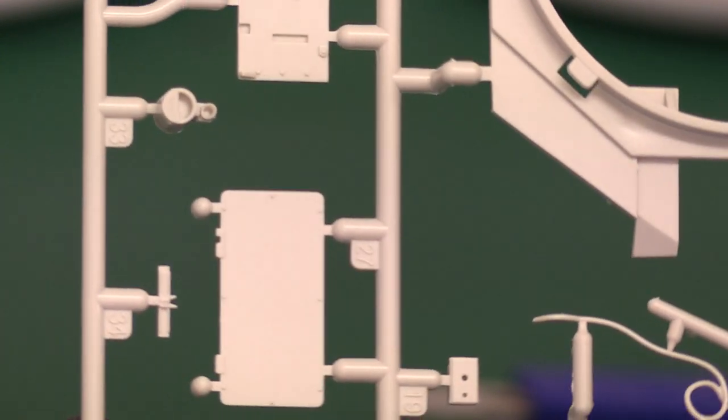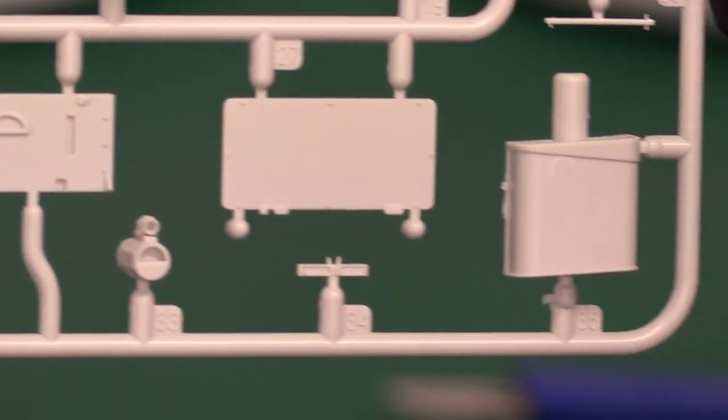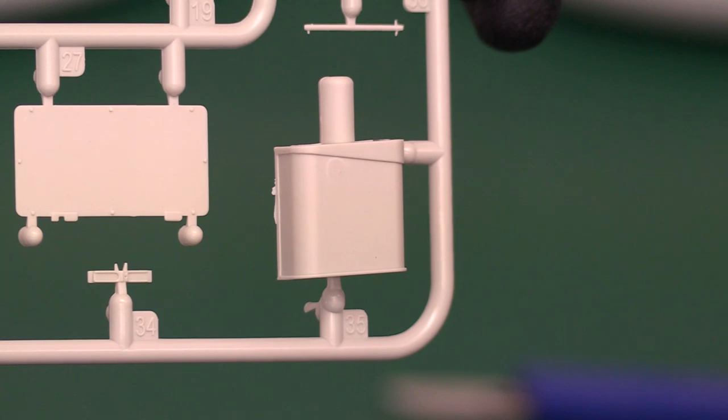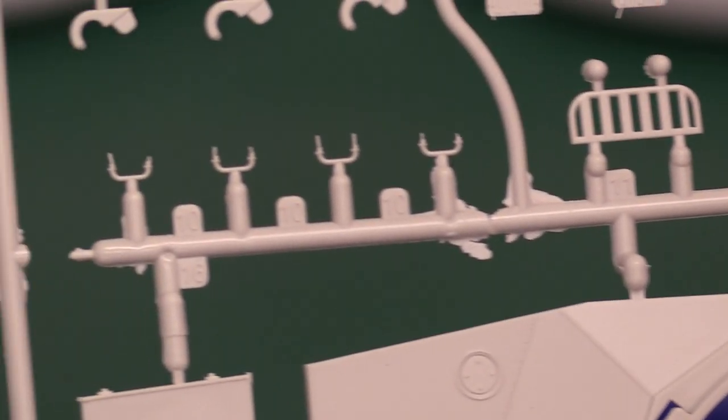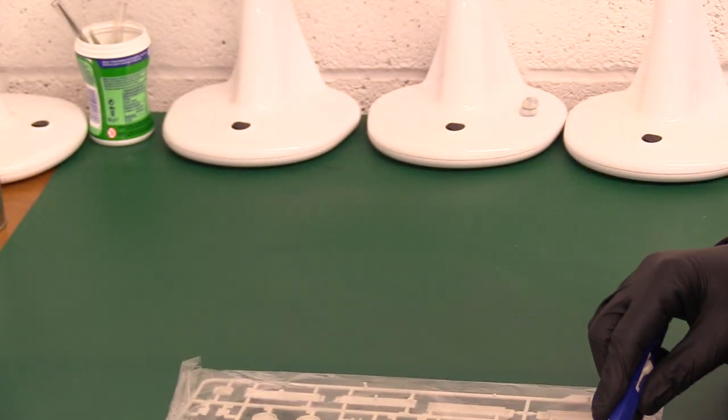effect, if you will. And then on the other side, you've got all sorts of brackets and fine parts here. You've got what looks like part of the exhaust system there. Some very, very fine pieces. Lots of little handrails, grab rails, all sorts of fine parts. That's excellent. Nice, very nice. So, got a couple more of the big ones to have a look at. Let's see what we have here.